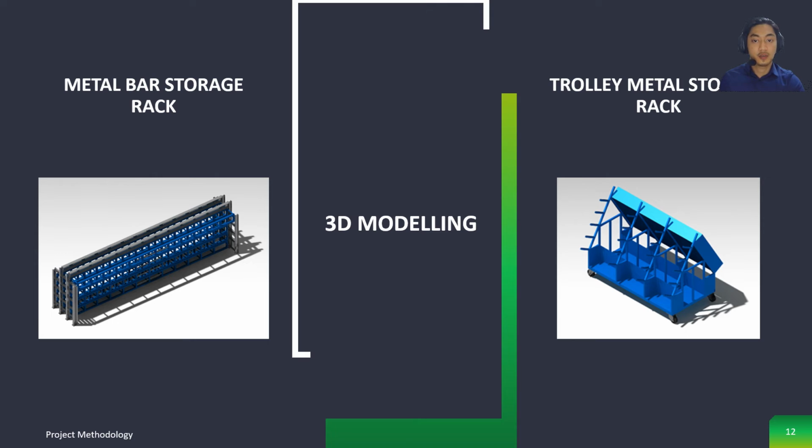The third project methodology is 3D modeling. The conceptual design is translated into a 3D model by using CATIA V5. For the metal bar storage rack, the 3D model consists of 3 main parts, which are the frame, basket, and roller. The storage was designed to have 5 tiers of baskets, which allows storing different types and sizes of material. It also has slotted parts for the basket, which allow separating the material and organizing it in a more efficient way. The bearing used in the roller was a double bearing.